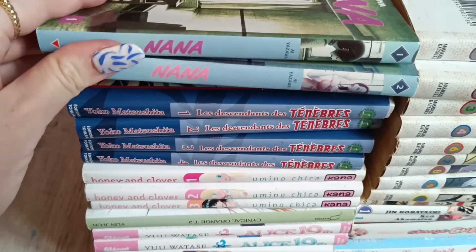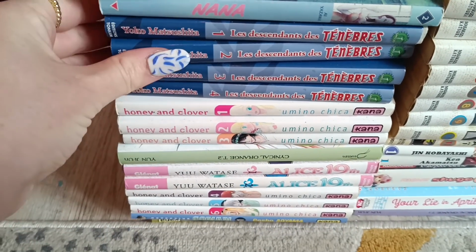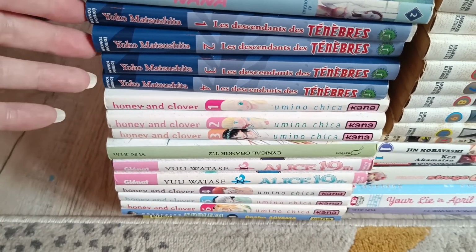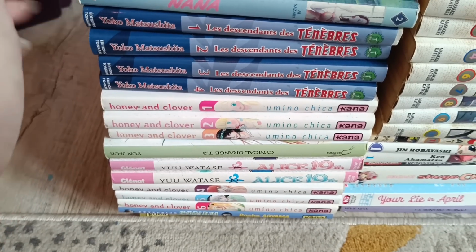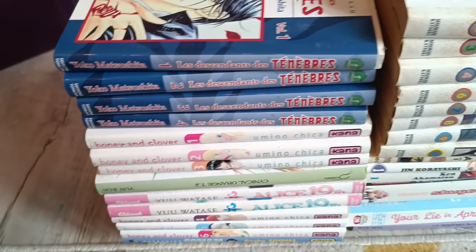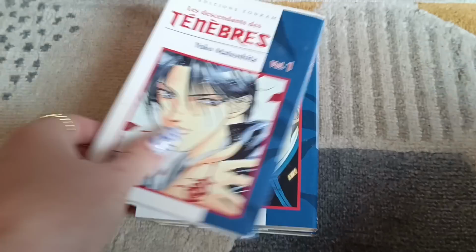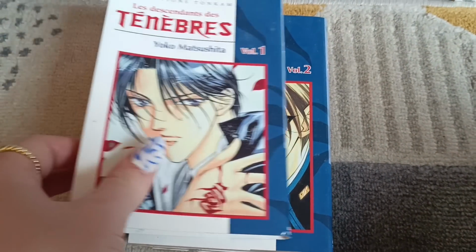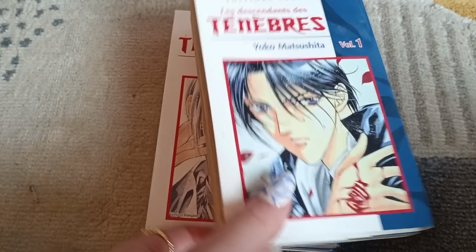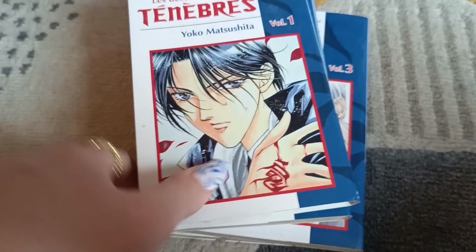So the first 2 of Nana, which I don't know anything about. Then Les Descendants des Ténèbres. I have the first 4 of these, which I don't know much about either. Like, I bought a bunch of them before knowing anything about manga that I would enjoy. These are all ones I bought ages ago, and I've never read. I need to read them so I can pass them to my daughter.